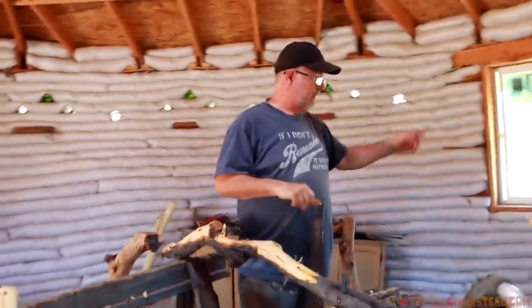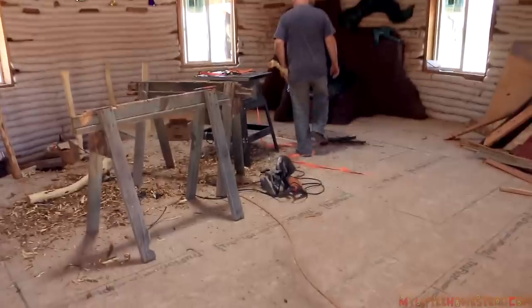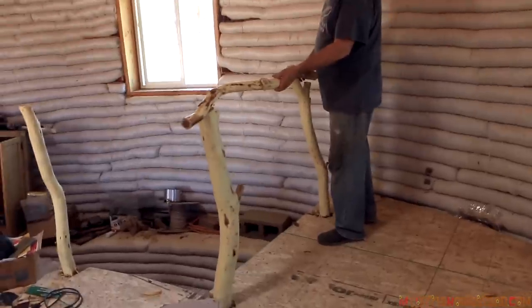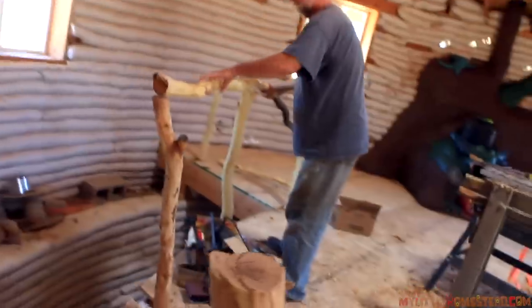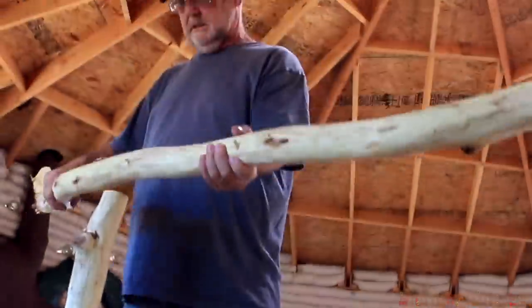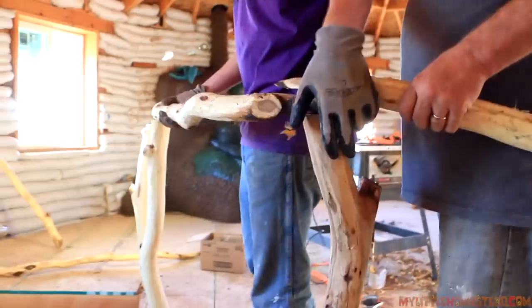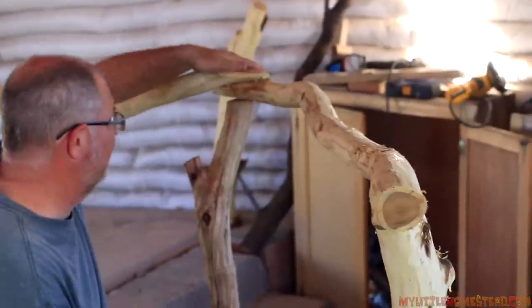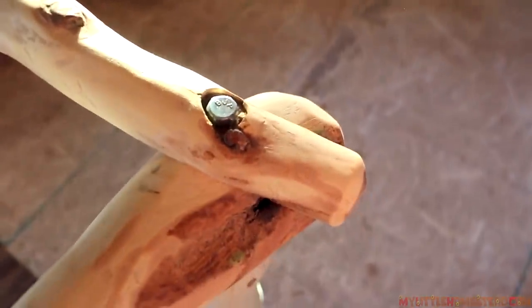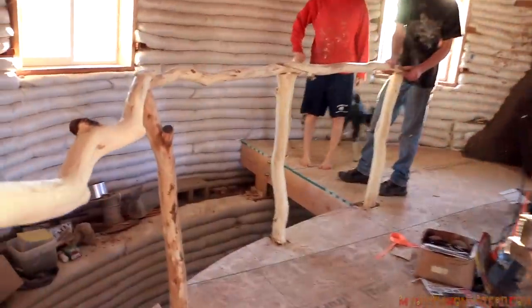Hand railing that I'll be putting around here. You can imagine that you have this curve and you have pieces that are really curved. The pieces of mesquite are twisted and turned, so it's a puzzle to be able to put them all together in a railing like this. So that was a lot of fun. When I put the railings together, I'm going to overlap them and then run a bolt right through the middle and down into the post. This is so beautiful, Dad.